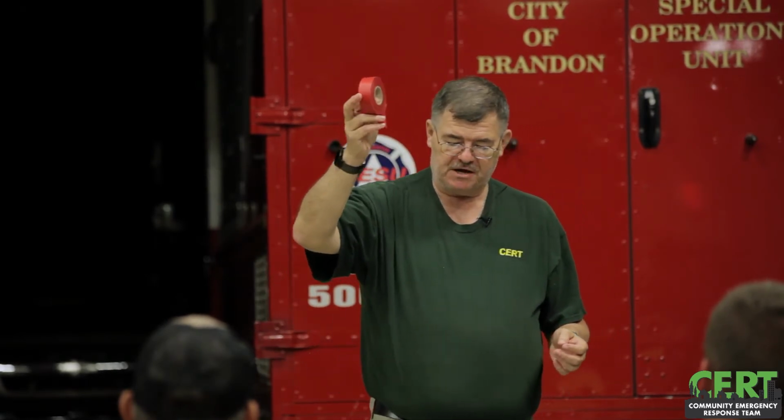Let's start with red. Red, or the other term we use, is immediate. These are life-threatening injuries. These are the people that need immediate treatment as quick as possible. They need definitive medical care at a hospital, medical center, field triage area, whatever the case may be. These are the people that may die within the hour, or the next 2 hours, if they don't get definitive medical care, okay?